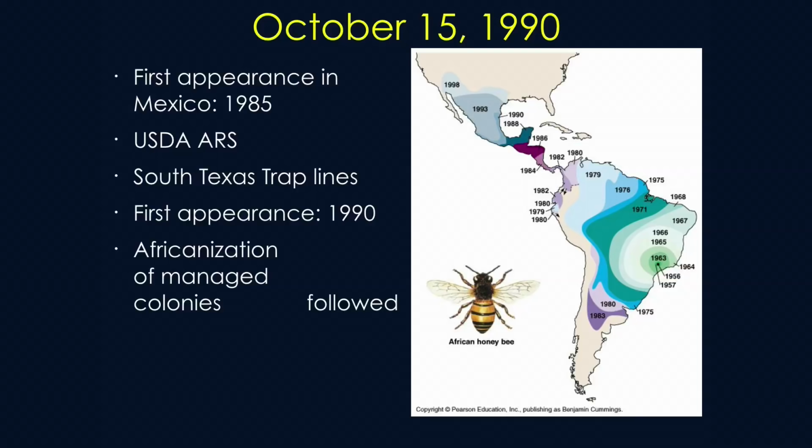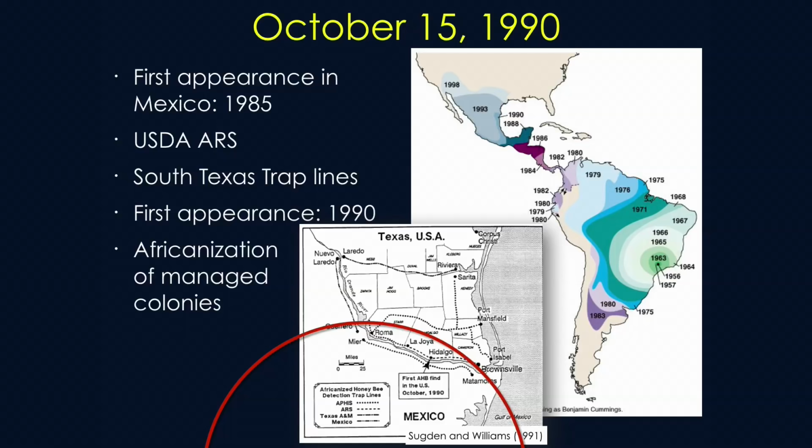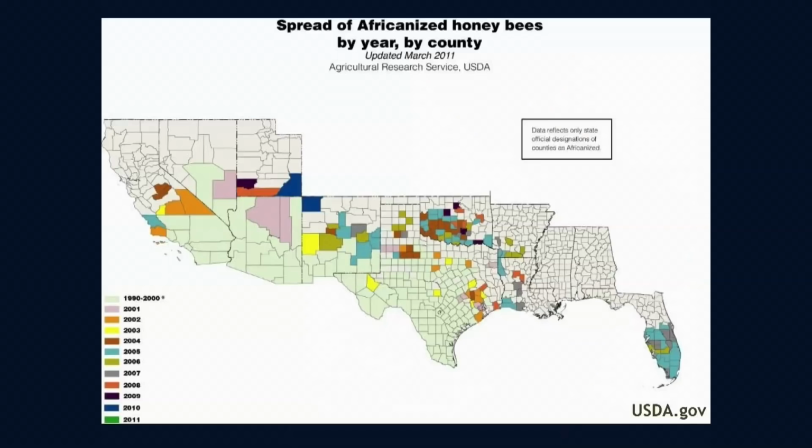This is a kind of a diagram of our borderline with Mexico. So Mexico is here in the south. And all of these areas of Texas around this area had all of those swarm traps. And it was first located near the border with Hidalgo, Mexico in 1990. As of 2011, all of these counties in the southern United States had been reported with having Africanized honeybees.